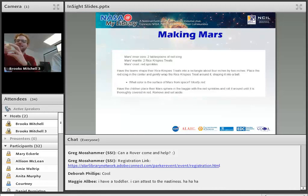All right, so we have a glob of icing in the middle of our Rice Krispie treat. I'll be honest, mine does not look that pretty. And then you're going to fold it and shape it into a ball.